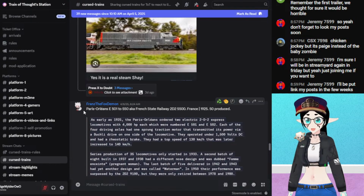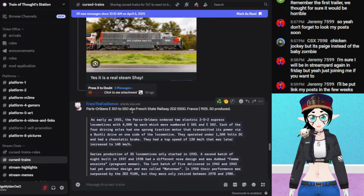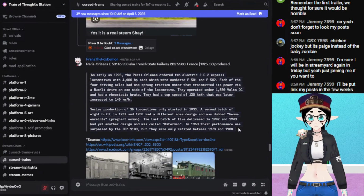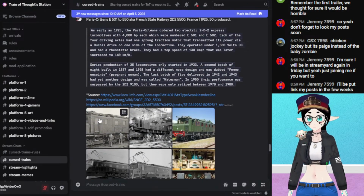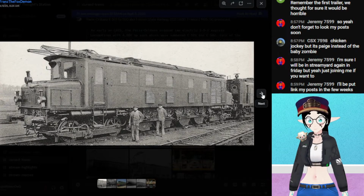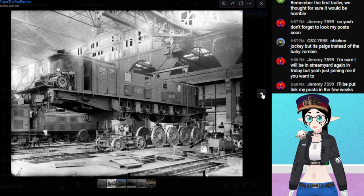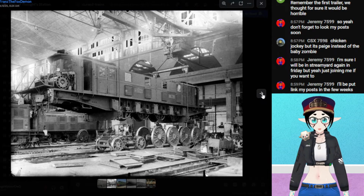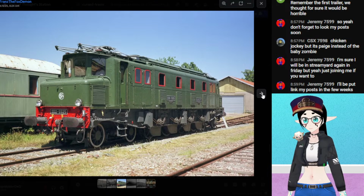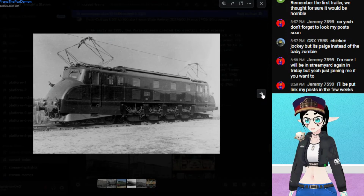At it again with the Paris-Orléans E501 and 550, aka the French State Railways 2D2 5500s from 1925. Ooh, it's that ugly setup again. And this is what it's like to have your wheel privileges revoked. Oh boy. And it's just one solid frame.